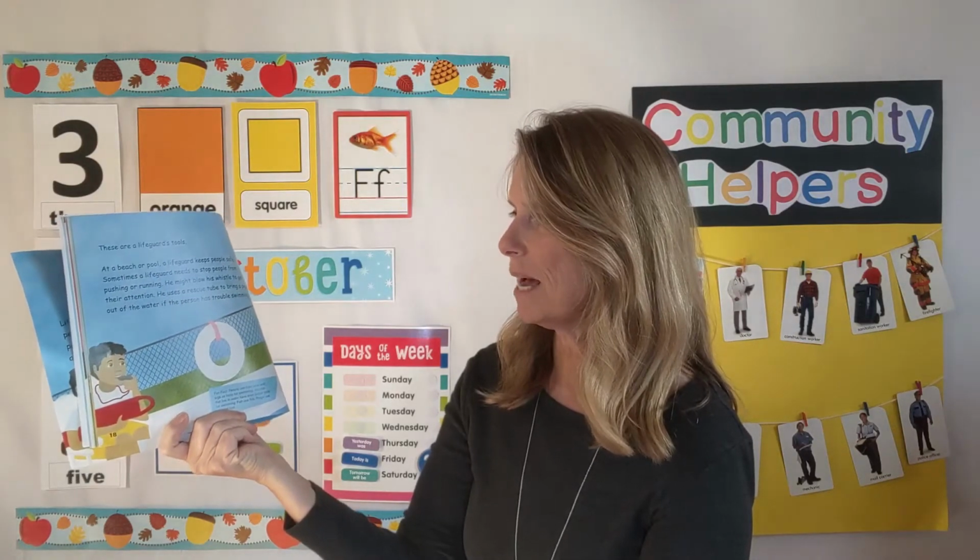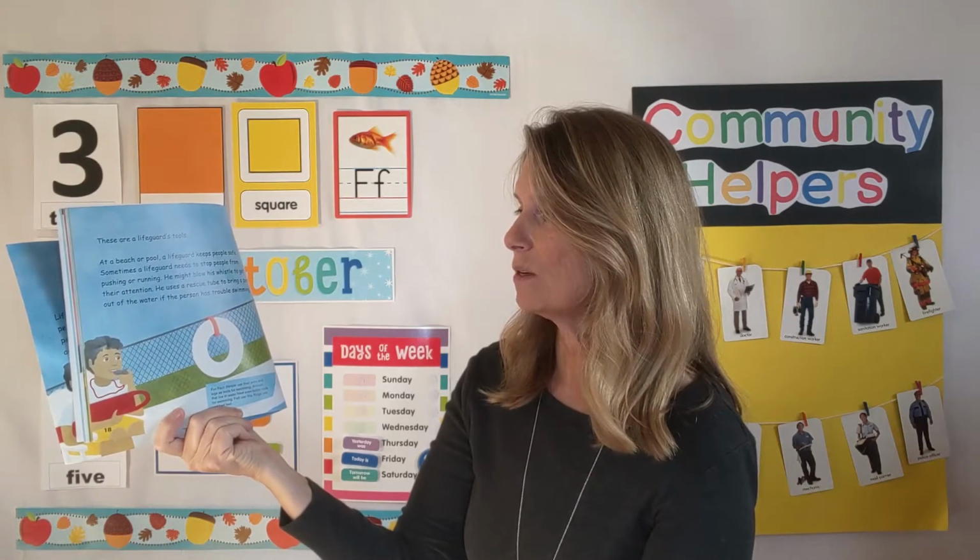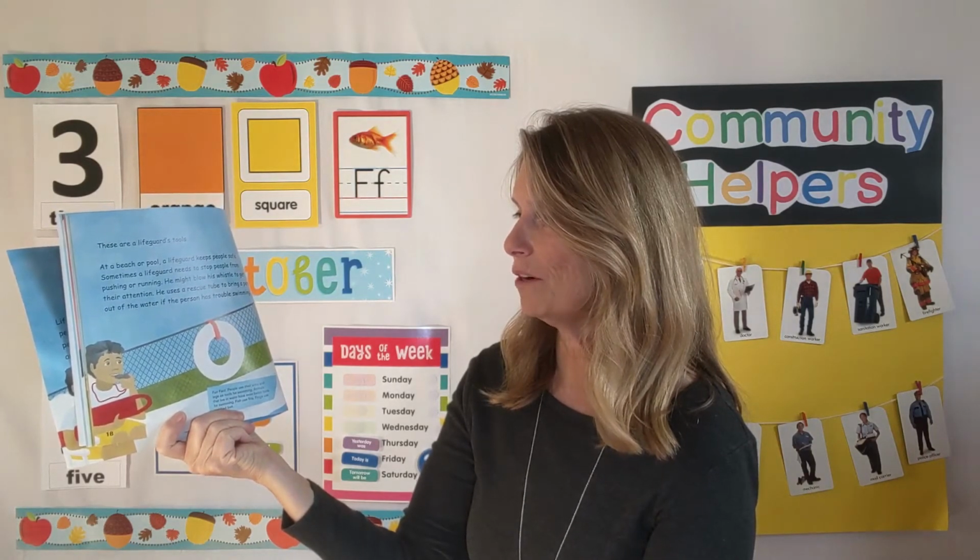Sometimes a lifeguard needs to stop people from pushing or running. He might blow his whistle to get their attention. He uses a rescue tube to bring a person out of the water if the person has trouble swimming.